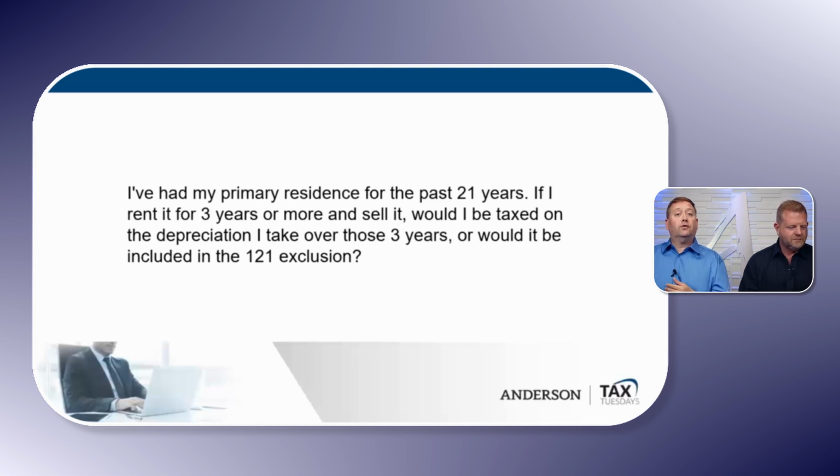That's the 121 rule. But then they rent it for 3 years. And if it was exactly 3 years, then they could take advantage of that 121 if they were to sell it, and maybe even the 1031, as Toby was kind of alluding to there. But if they go over that 3 years of rental, then they go outside of that. You owned it 2 years within the last 5 years for the 121 exclusion, meaning they wouldn't get any exclusion if they sold it. So it's right on the borderline that they picked that 3 years.